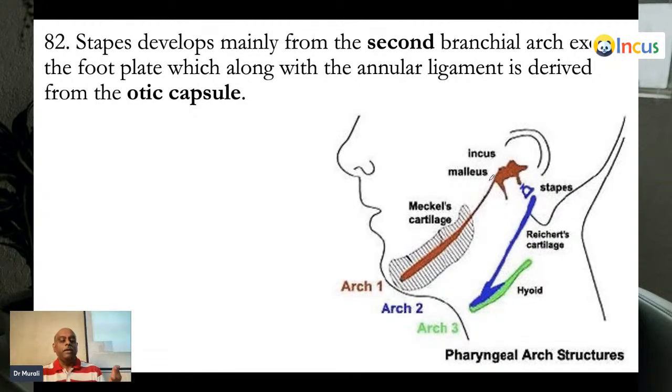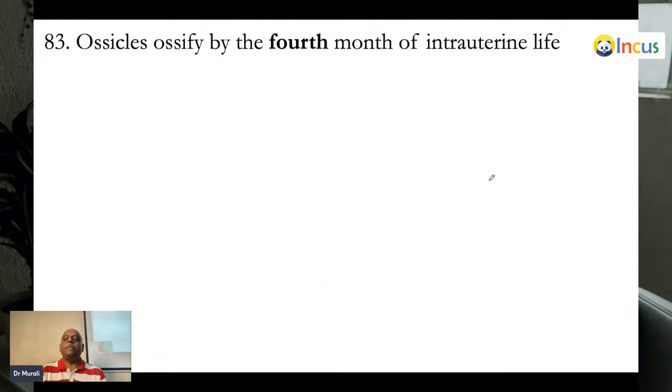So how will you remember? Yes for stapes, yes for second branchial arch, yes for stapedius, yes for seventh nerve that innervates the stapedius. This is the typical 4S that you need to remember.